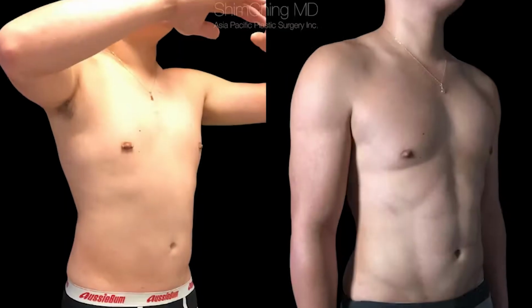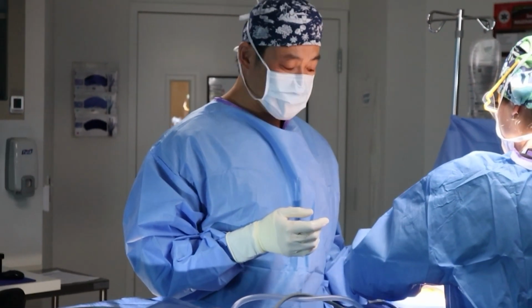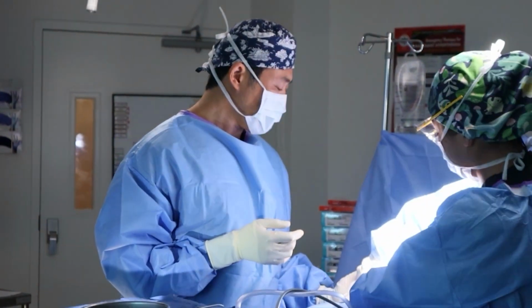Although this surgery sounds simple, just like everything in plastic surgery, you can do it well or you can do it not so well. And it's really the details that distinguish a great result from an okay result. I myself make the smallest incisions, smallest scars possible. I try to hide them, just like I do with my breast augmentations.